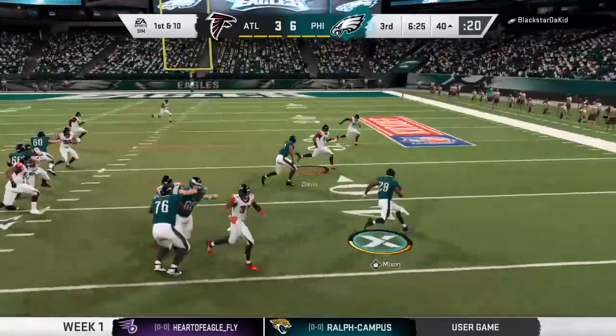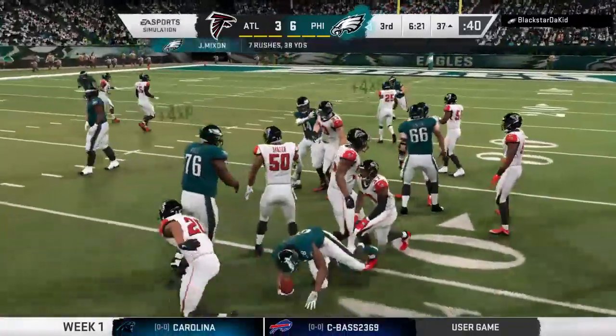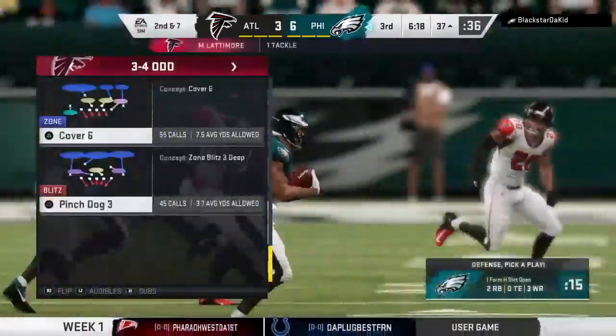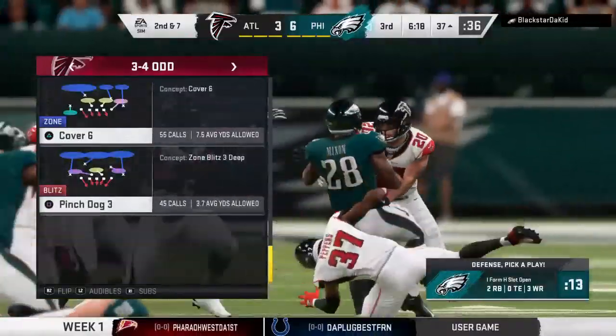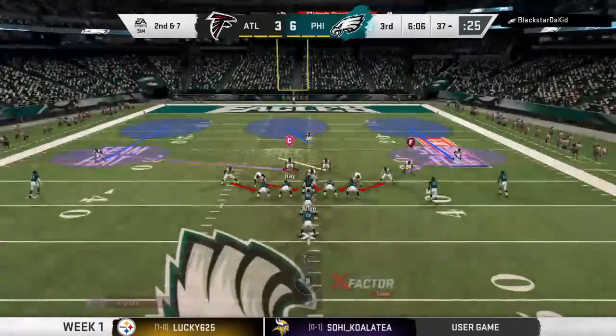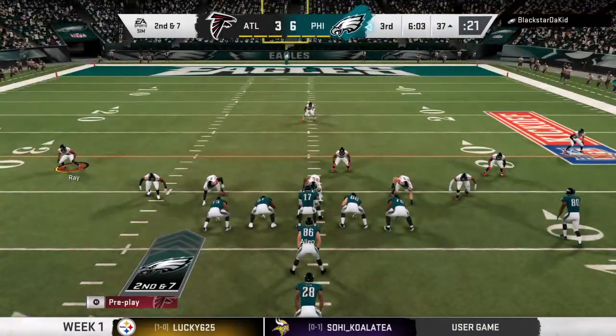Back to Mixon on first down. Give him 3 on first down. It'll set up a 2nd and 7. When we see those runs to the perimeter, when we see those runs to the edge, we think about big breakers, don't we? In this case, it was a modest gain, but it does open up possibilities here on 2nd down.